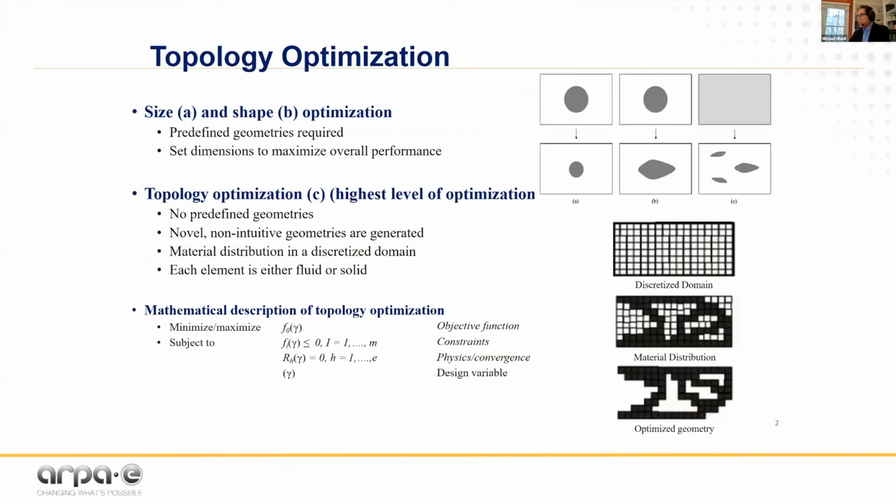would be at play. Very important to distinguish between shape optimization and topology optimization. Shape optimization will not do it here. Topology optimization is the one that will do.